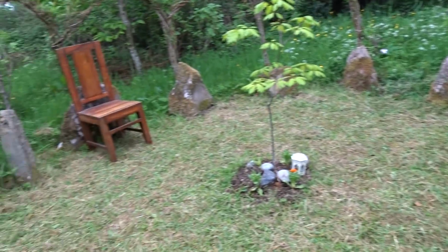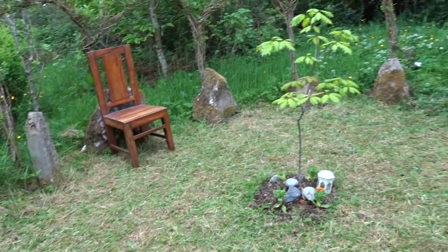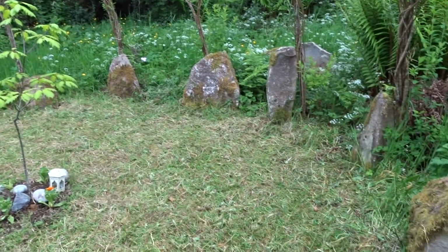So it cuts really quite close. And yeah, isn't it fab?